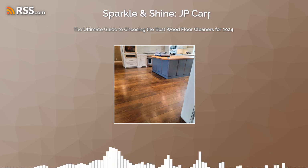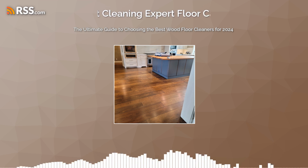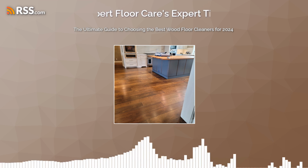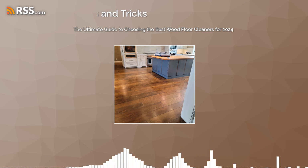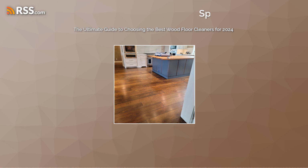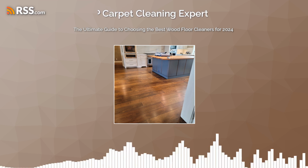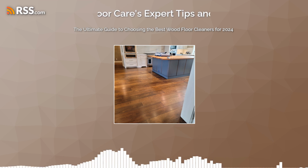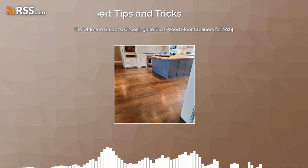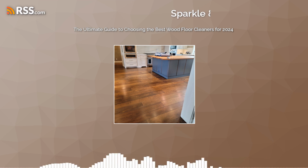So again, why does choosing the right wood floor cleaner matter? The longevity and appearance of your wood floors are heavily influenced by the choice of cleaner. Using the wrong product can lead to a ton of different issues, ranging from dulling the finish to causing irreparable damage over time. In contrast, the right cleaner can enhance the natural beauty and grain of the wood, extend the life of your floors by preventing wear and tear, and ensure the safety of your home by using non-toxic ingredients. That's one of the things I want to foot stomp. To safeguard the health of your floors and your family, it's crucial to select a cleaner that's both effective and appropriate for the type of your wood and the finish of your floors, and that it's environmentally safe.